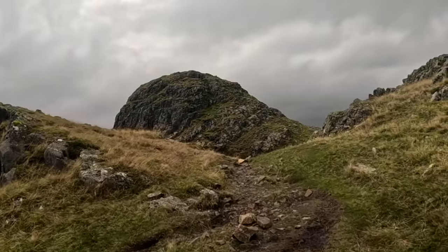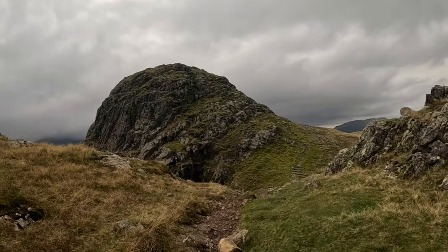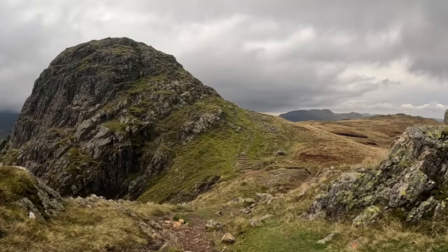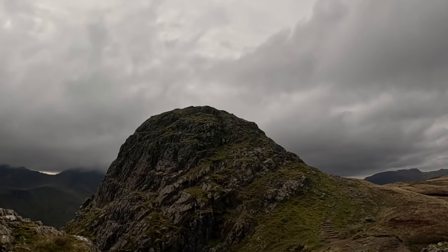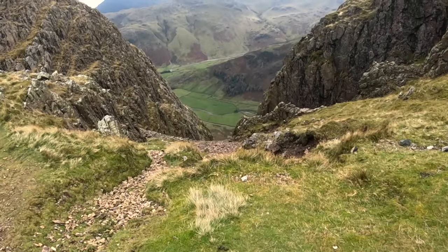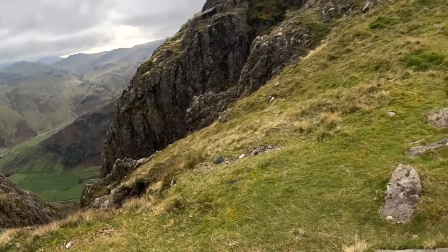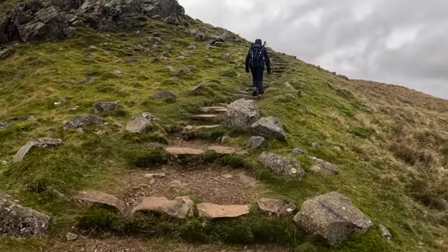It's quite an easy path coming over to this. Not too boggy, a little bit rocky, and there's our lovely stairway up. So you've got these really generous steps going up. You can actually ascend this from the valley floor, but that'd be crazy. So this is much easier. There's our lovely staircase going up.